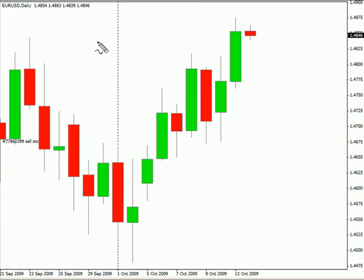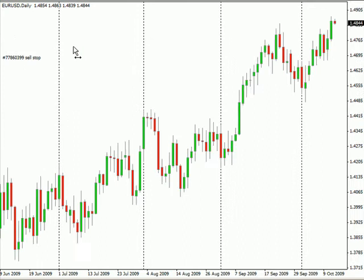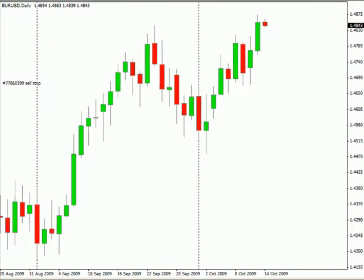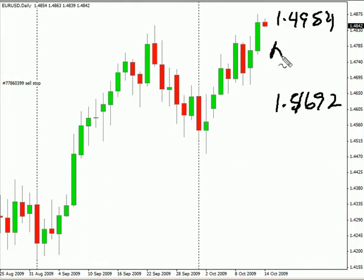Now switching over to the Euro USD pair, this pair closed up. It did close above prior resistance. We are looking for this pair overall, if we zoom out, to continue moving a little bit higher, and a bias that is starting to move higher as well. Look for this pair to potentially move as high as 149.54, possibly as low as 146.92. Look for some resistance around 148.75 and look for some support around 148.02.